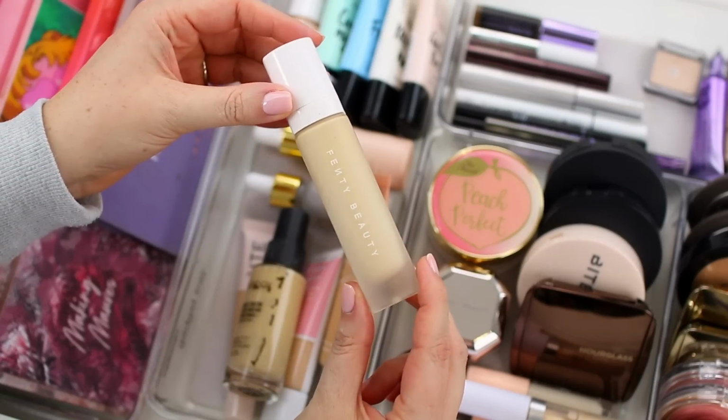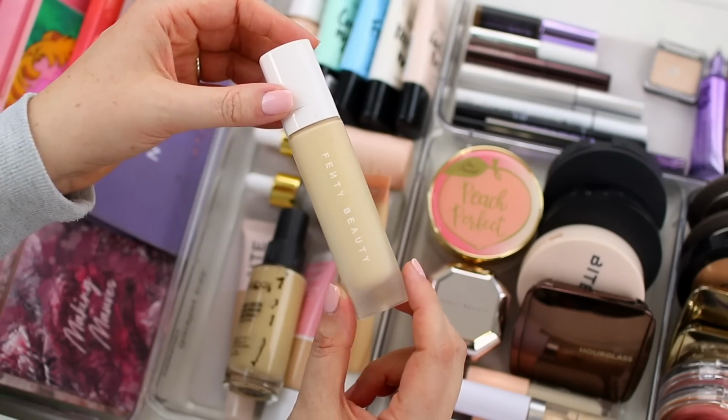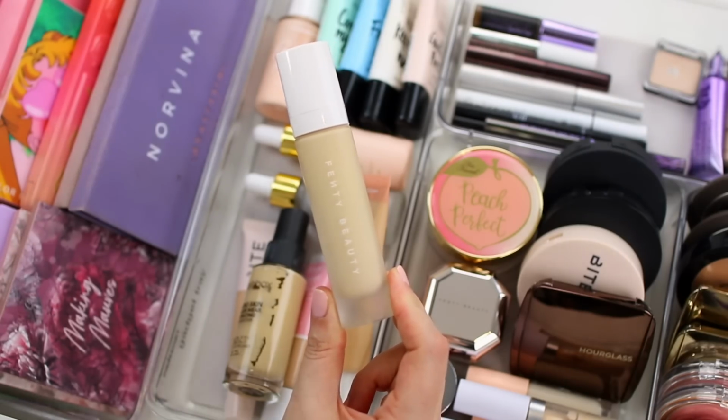So I have the Fenty Pro Filter Matte Foundation. I wear the shade 140. This is my go-to full coverage foundation. I love this one on days where I need my foundation to last all day long. I need it to look super matte and even out my skin tone.